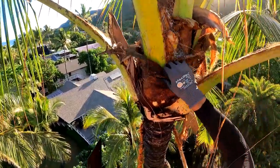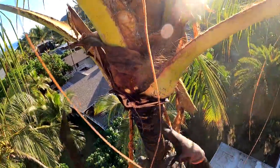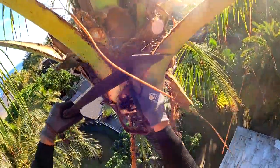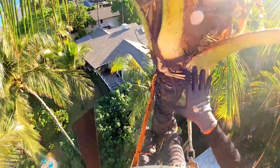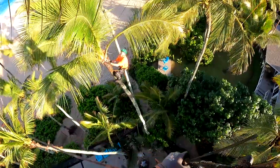So we try to not leave this because we want to look up here and just see a nice yellow green head. So a lot of the times we're taking these off. So now when we look up from the ground, we want that nice clean classic look. Okay, so what do you think? Does this look good? Not really, but it's getting there.